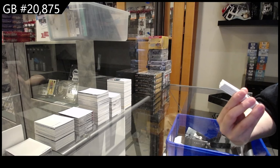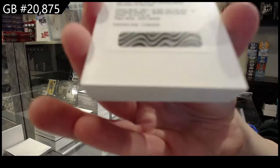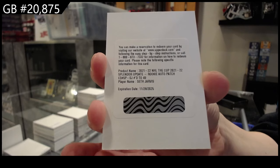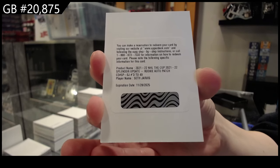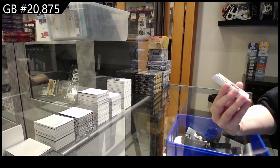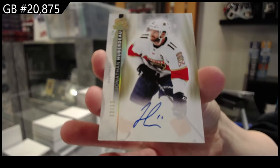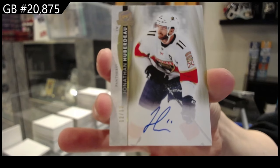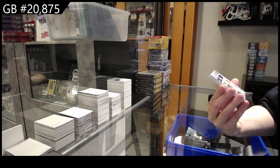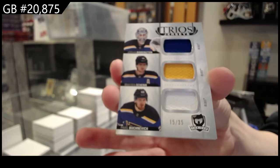We have got a Splendor update rookie auto patch for Carolina, Seth Jarvis. That's very true. We have a gold base auto number to 12 for Florida, Jonathan Huberdeau. Trios jersey of Binnington, Shen, and Buchnevich for the St. Louis Blues, number to 35.